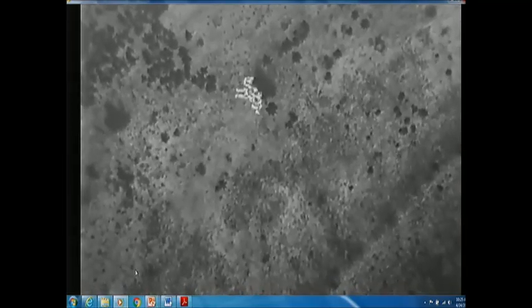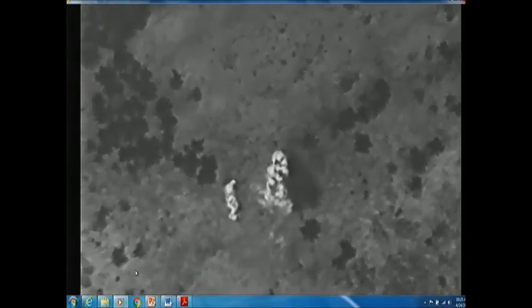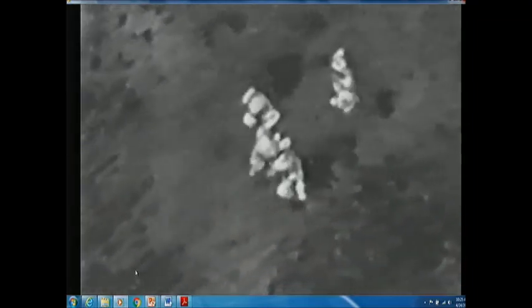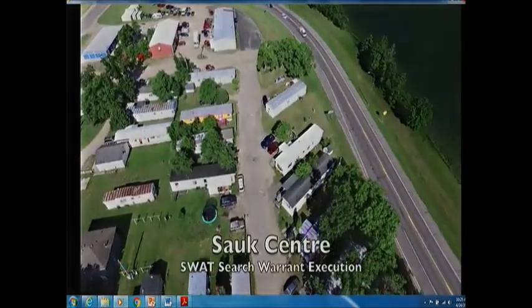I think he felt quite defeated, wondering how the officers had any idea where he was, and they walked right up to him and took him into custody. An interesting note on this one: as the individual walks away in a moment, you'll see the heat signature that he leaves on the ground. So had he moved from area to area, we'd still have a fairly good idea of where this individual had been. So again, the ability to document the arrest and subsequent walkout is really a neat tool.